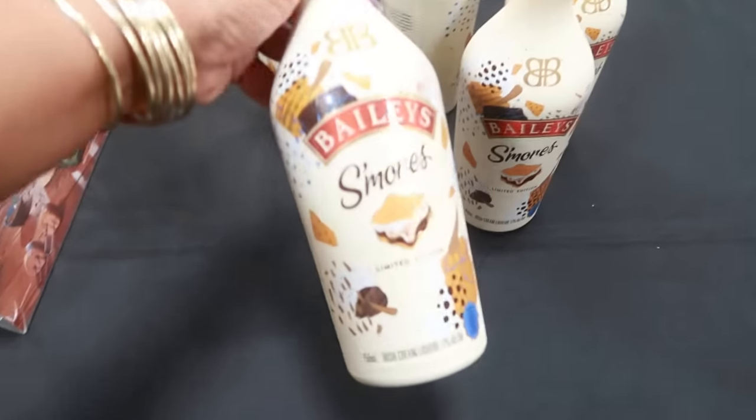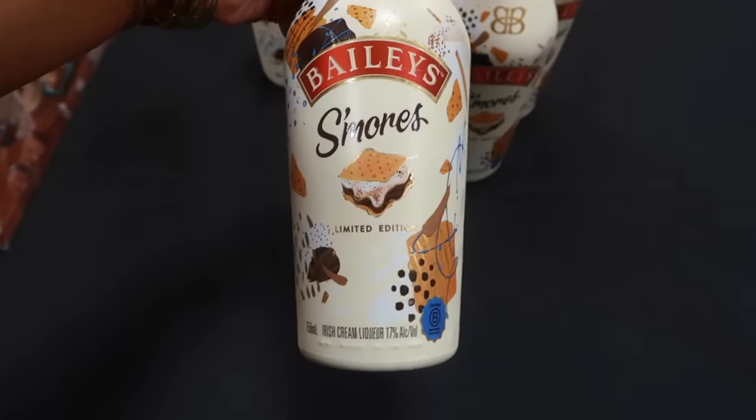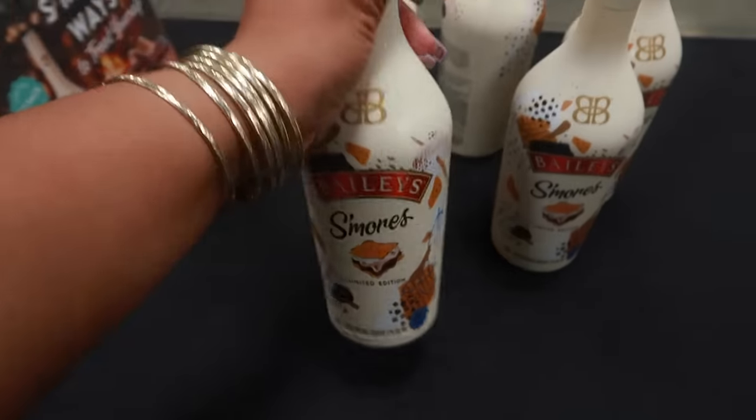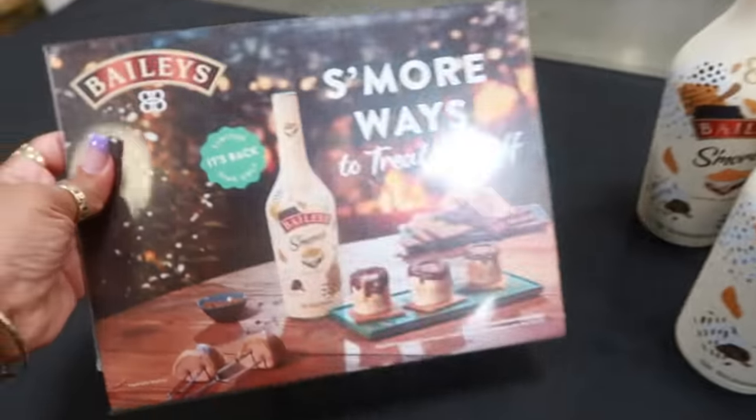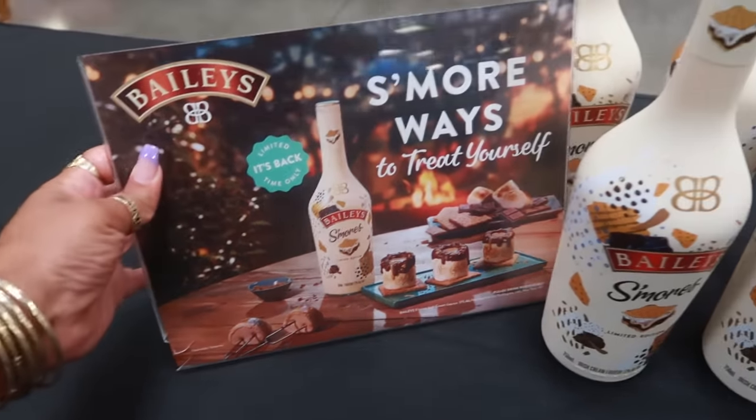They have this table set up. I think this might be a fall flavor. It says limited edition. It's the S'mores Baileys. I just don't know how much it is. Limited time only. It's back, it says.